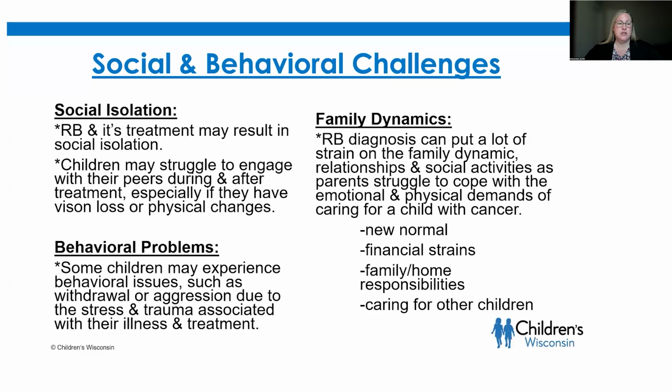There are social and behavioral challenges that may occur with retinoblastoma, and some of these examples are social isolation. Children may struggle to engage with their peers during and after treatment, especially if they suffer from vision loss or have physical changes related to their treatment and therapy. Behavioral problems may also occur. Some children can experience behavioral issues such as withdrawing or aggression due to stress and trauma associated with their illness and treatment.